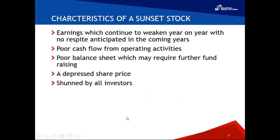So, characteristics of a sunset stock. Earnings will continue to weaken year on year with no respite anticipated in the coming years. This has a lot to do with the kind of industry that the company is in. It could be due to the same business model down through the years with no change in sight, and it has poor cash flow from operating activities and a poor balance sheet, which may require further fundraising.